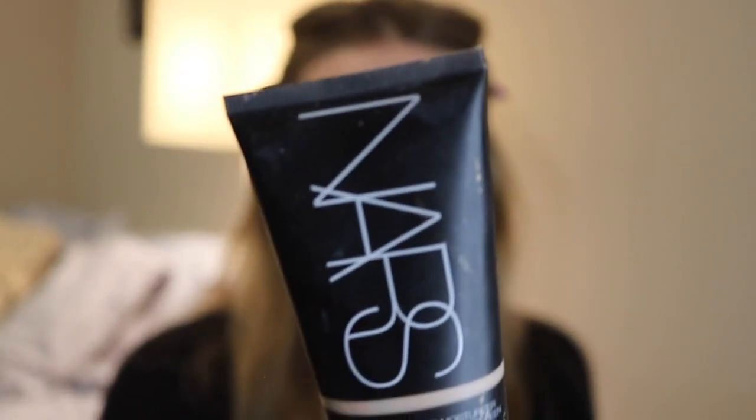The NARS Tinted Moisturizer has 30 SPF, and if you're a pale girl like me, you need some SPF in your life. This is amazing, you guys. You guys, this is so good.